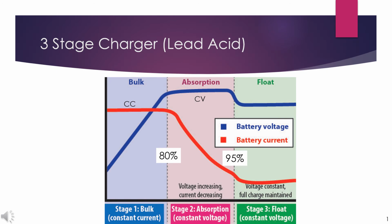A quick word on three-stage chargers in relation to lead acid batteries. The lead acid battery will allow you to do a bulk charge at about 10% of the battery capacity in constant current. So if you had that previous 100 amp hour battery and were charging it at 10 amps, it's going to stay at 10 amps through about 80% of the recharge.